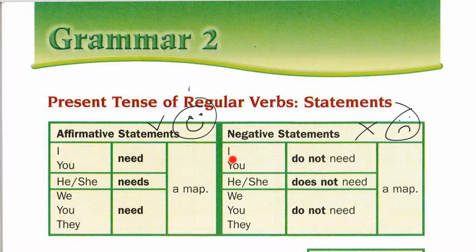Negative. I do not need a map. You do not need a map. He does not need a map. So we use does for he and she. He does not need a map. She does not need a map.